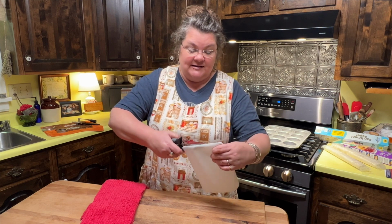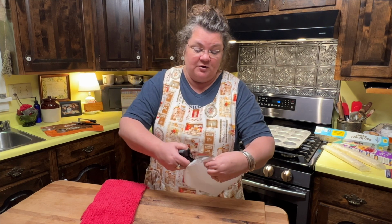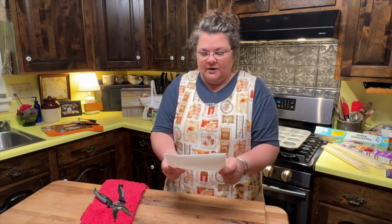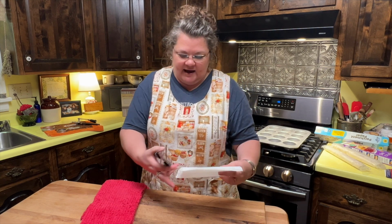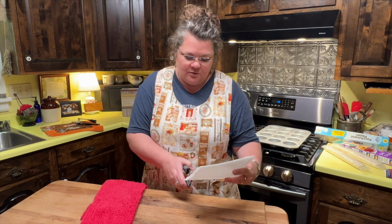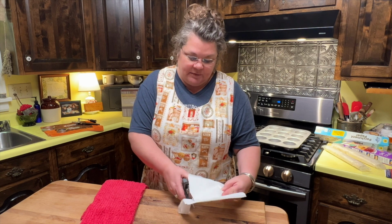While I'm cutting these, I'll tell you that our family has moved here from Tennessee, where we lived for 52 years, up to Ohio Amish country 3 years ago. And I am so happy to be here.